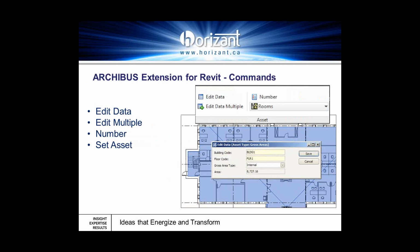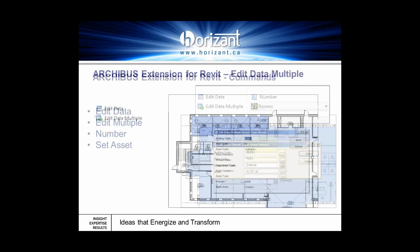Now we'll take a look at a few of the most used commands while working with the model used for updating data. The edit data command, edit data multiple, number, and set asset. Edit data allows the user to enter information on an asset-by-asset basis, assigning ARCHIBUS data from a validated list and updating the database in real time.